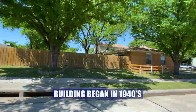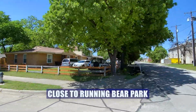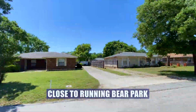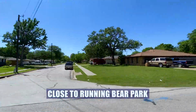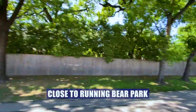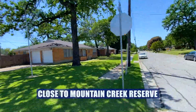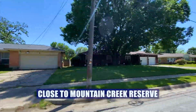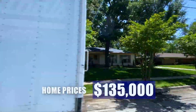A hidden gem in South Irving is Running Bear Park. So bring your barbecue. The park features everything you need for a fun family outing: picnic tables, basketball, baseball facilities, exercise stations, fishing docks, grills, playgrounds, and so much more. And some of those trails wind through the park. Mountain Creek Preserve is another waterfront park available to South Irving residents. So the population is around 123,000, home prices around 135,000.